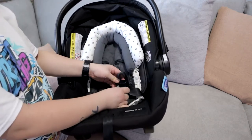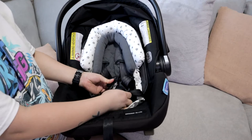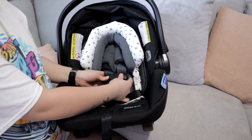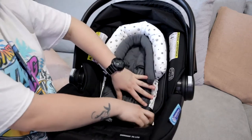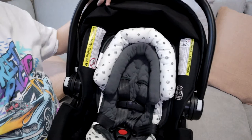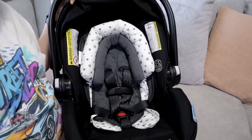Tong sa legs. And so everything is good. So it's ready for baby.